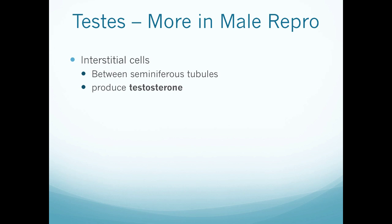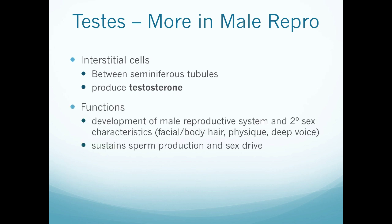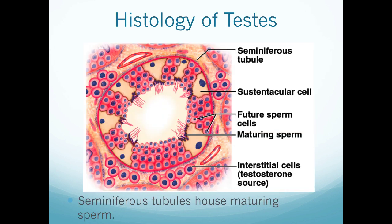Both males and females produce testosterone and estrogens, but testosterone is usually higher in males and estrogens are usually higher in females. Testosterone is involved in the development of the reproductive system and secondary sex characteristics in males, as well as stimulating sperm production and controlling libido. Here you can see the structures we discussed. You can see the sperm developing in the walls of the seminiferous tubule, and as they mature, they make their way towards the lumen. The interstitial cells, which release testosterone, are found between the seminiferous tubules, while the sustentacular cells provide nutrition for the developing sperm.